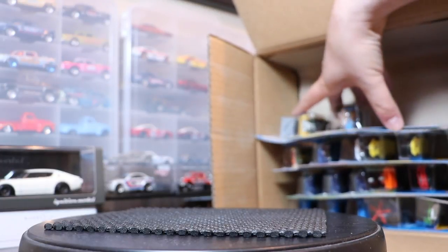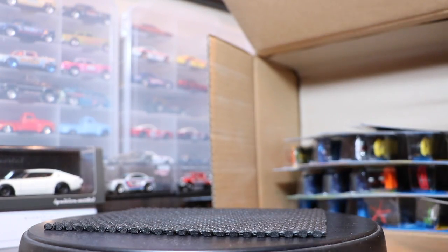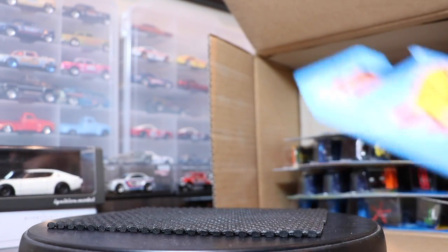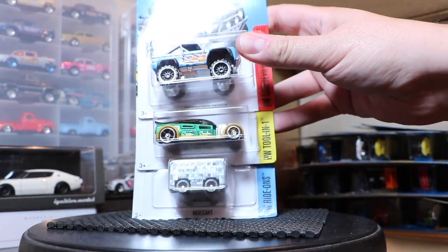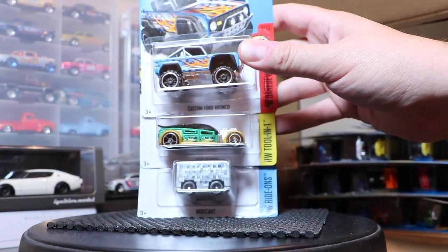For those of you who care about these things, there is another minecart in this case, because I know people are going to be looking for that one. Then again at the top, the custom Ford Bronco. I think that's a recolor, right? Wasn't it maroon? And the Fast Cash, which, if you didn't know, serves as a money clip.